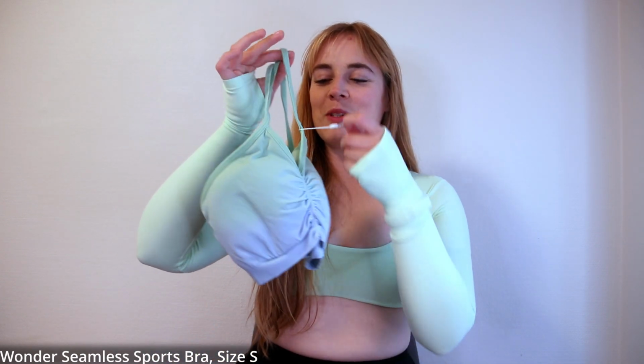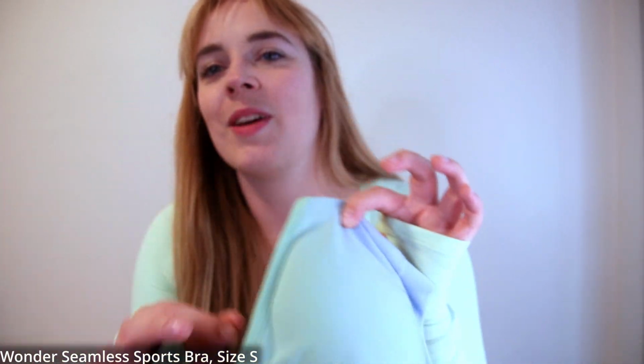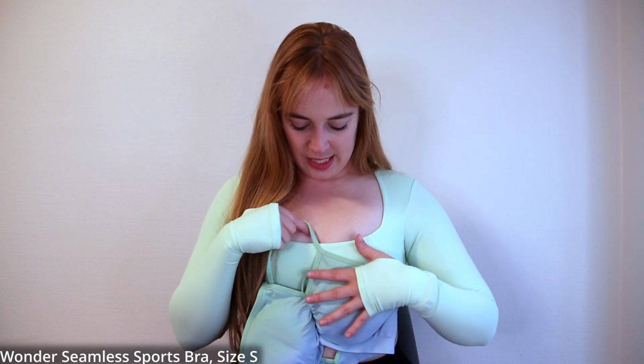This is the Little Wonder Seamless Sports Bra here. And yeah, you can see it is seamless fabric. We have the honeydew. It looks very, very similar, but still slightly different compared to the butter fabric here in the honeydew. So usually there will be some slight differences between different fabrics for different colors.